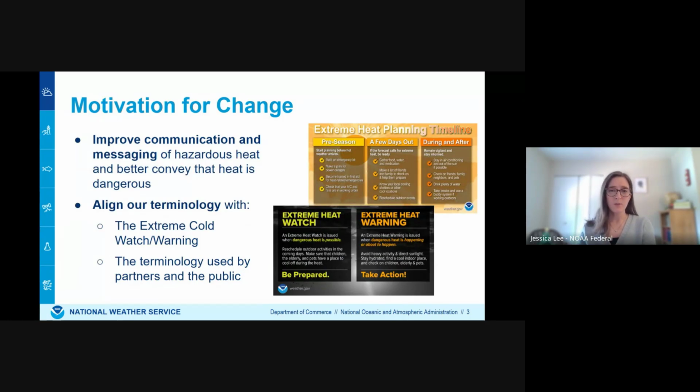The renaming of these products seeks to improve our communication and messaging of hazardous heat and better convey that heat is dangerous, as well as align our terminology with the Extreme Cold Watch and Warning products, as well as with the terminology that other agencies, media, academia, and organizations are already using.